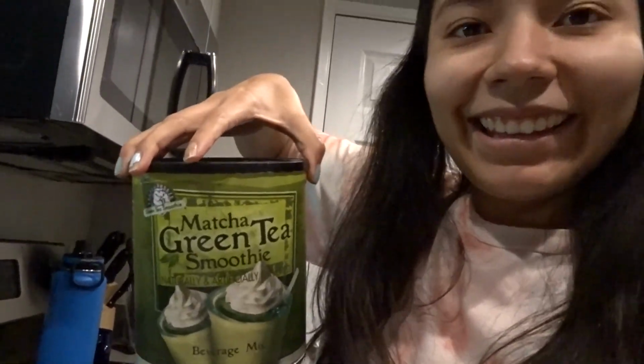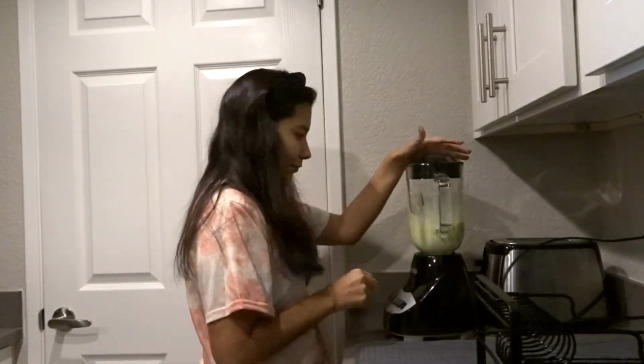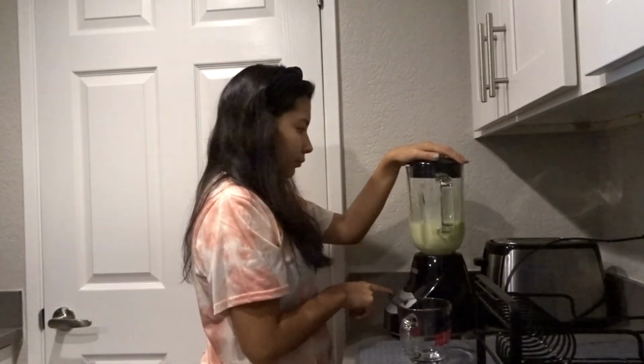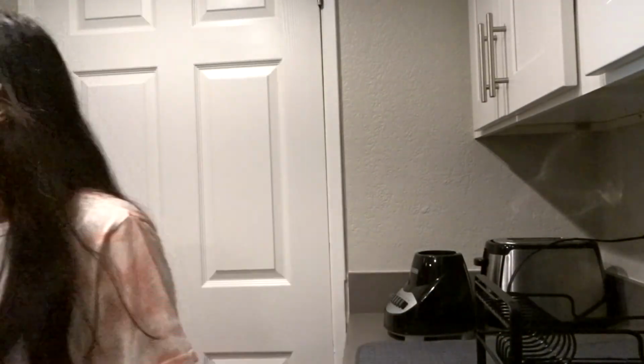And I'm gonna make myself a matcha frap with this thing I bought from Smart & Final. And I'm gonna make that to start the day for me to unpack. Okay, I finished washing the dishes, and now I'm gonna tackle our room, which has a whole mess of my clothes everywhere. Wish me luck, guys. This is a lot of stuff to be done, but I will do it.